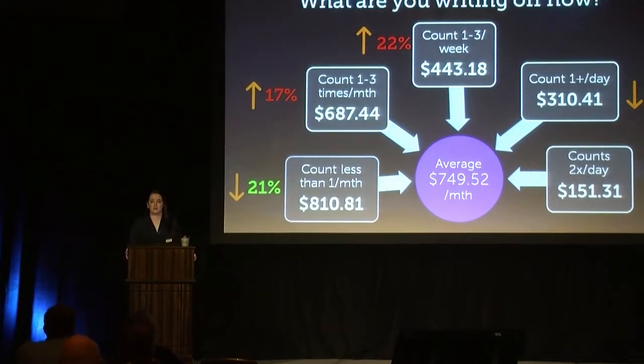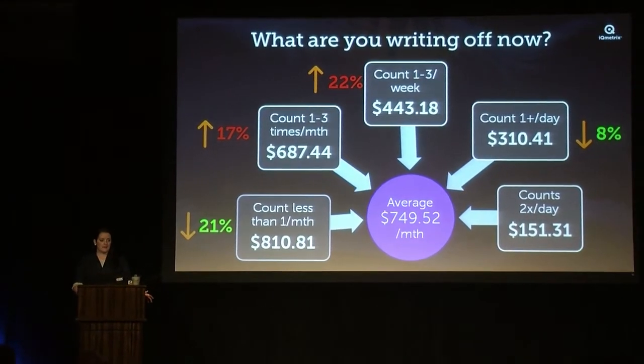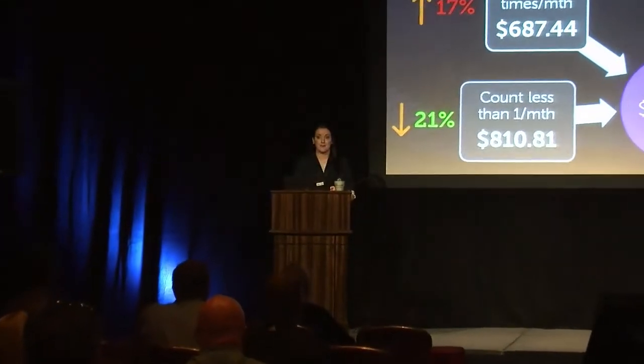Next big thing that we talked about last year, inventory write-off. For people who are counting their inventory, last year versus this year, we've seen some change. We saw the biggest change in people who are counting their inventory less than once a month. You're still writing off over $800 a month, but that's down 20% from last year, so that's really great. The biggest change in these numbers that I see is actually our customers who are counting their inventory twice a day. They're only writing off $150 a month.